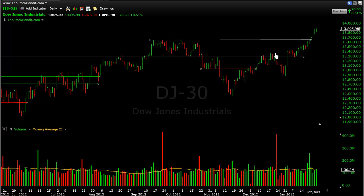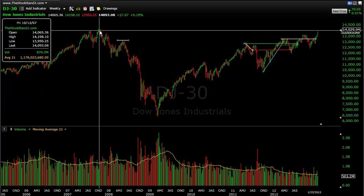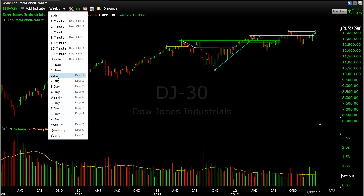So this index, here again, you've got to zoom out, go to the weekly chart, and then zoom out a bit. And you've got this high right here, 14,198. Again, from October of 2007, that's the all-time high here for the Dow, 14,198. So we're certainly approaching that. We're now, what is that, 303 points from all-time highs here for the Dow. That's very impressive, no doubt. But at this stage, it's also starting to get a little bit stretched, and therefore we need to just kind of be on guard for the potential for a pullback for this index.